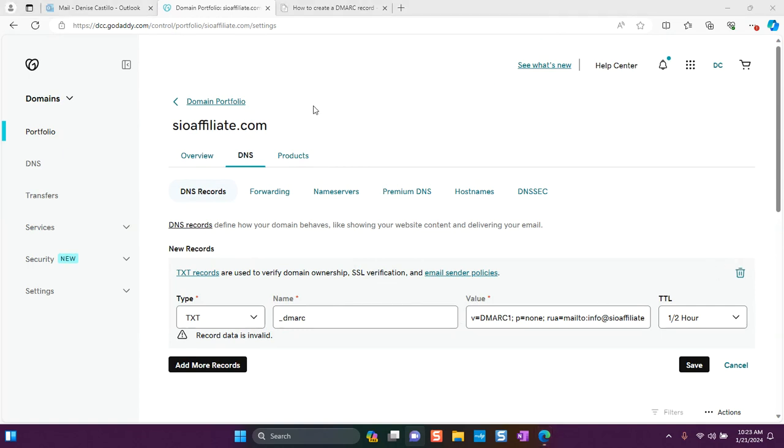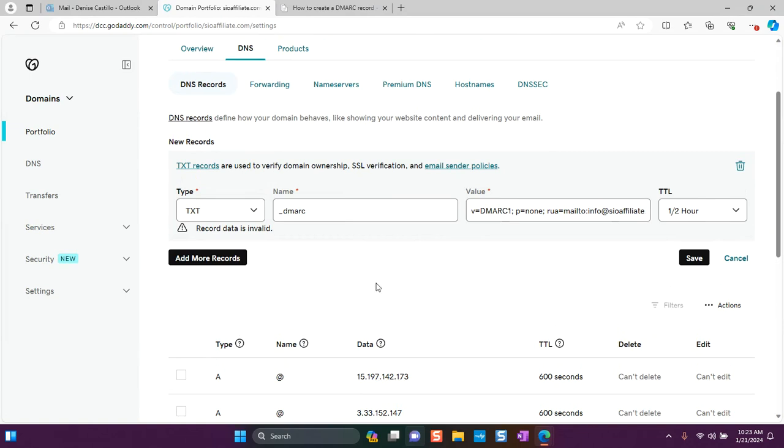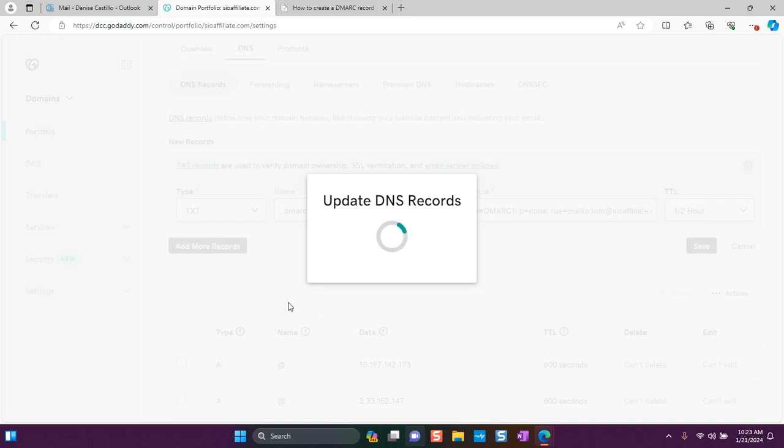So now I'm just going to do one more step to make sure that DMARC is recognized. Oh, actually, it says that my record data is invalid. So let me save again and see what is incorrect. Okay, I think it's because I have a space right next to that DMARC. So I'm going to backspace and save it.